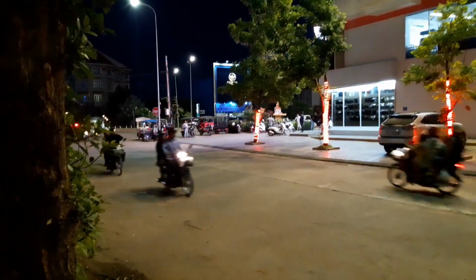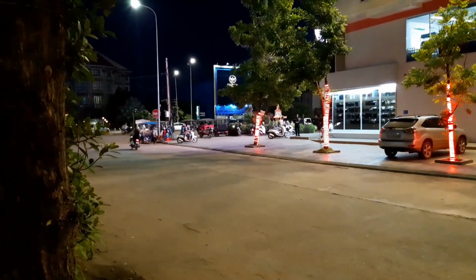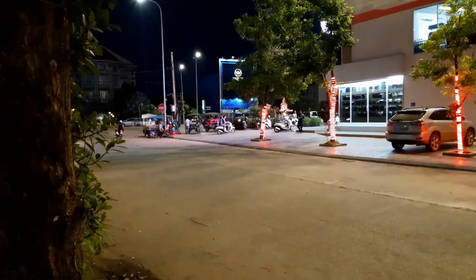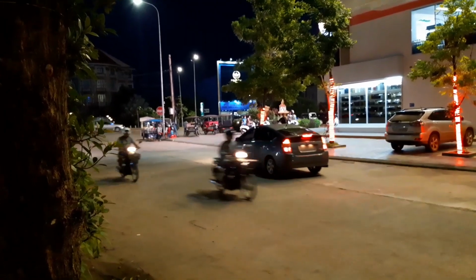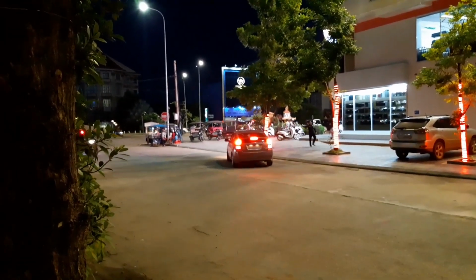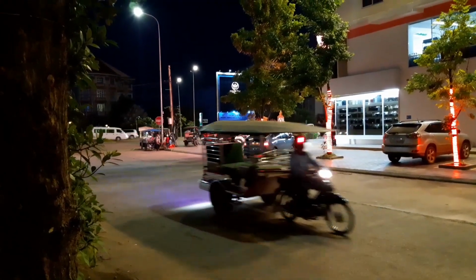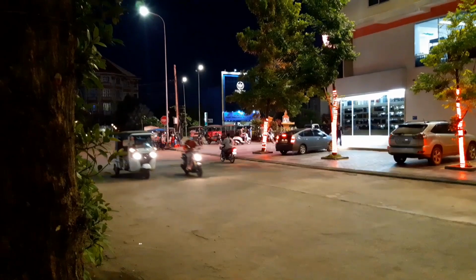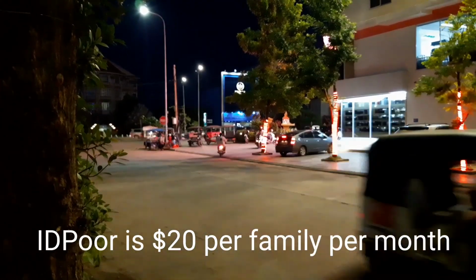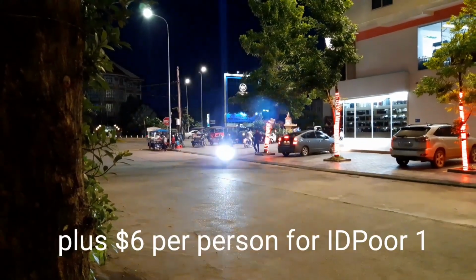So found out that there is something called, I'm not sure what the name of the scheme is, but the card that people have is called the ID Poor card, and it's a 2-tier system, so you can have an ID Poor 1 card or an ID Poor 2 card. It's means tested, so ID Poor 1 is for people that are struggling a little bit more, and ID Poor 2 is for people that are not in a situation quite as bad as those with ID Poor 1.